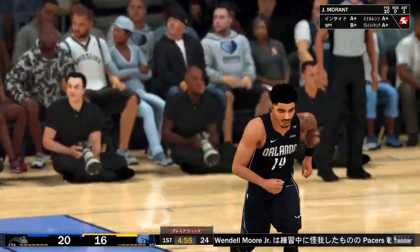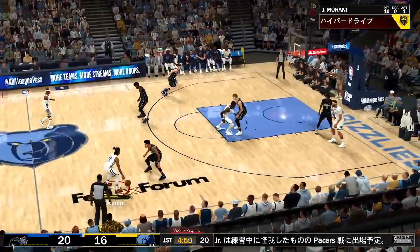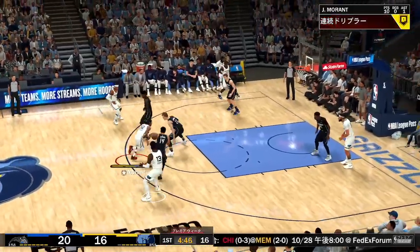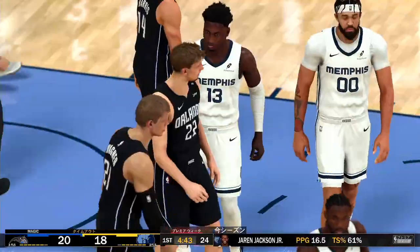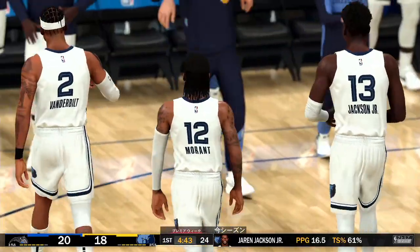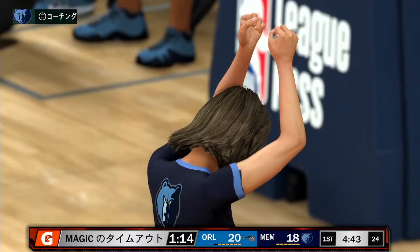JaVale McGee's checked in for Andre Drummond. Then for the Magic, Mo Wagner comes in for Wendell Carter. And Isaac subbed in for Banchero. Morant kicks to Jackson. Good, and a nice assist from Morant. Jackson's got his second three. Well, Morant just put so much pressure on the defense to make a choice on that pick and roll. And now the first timeout called here for the Magic.